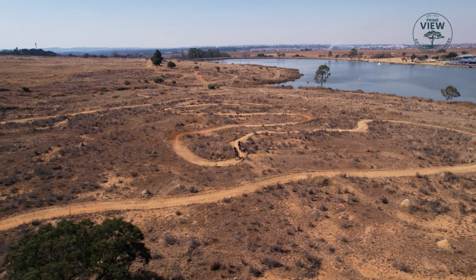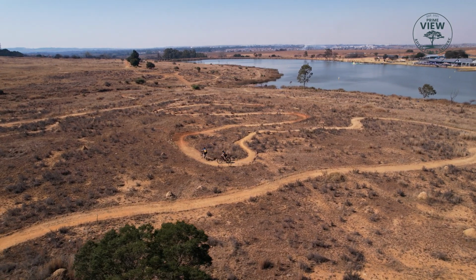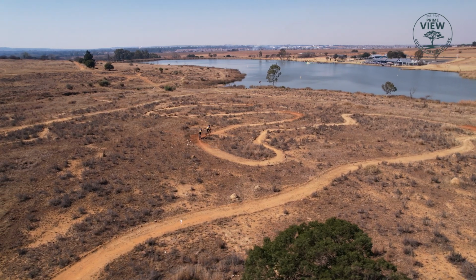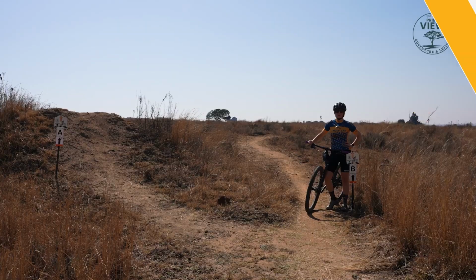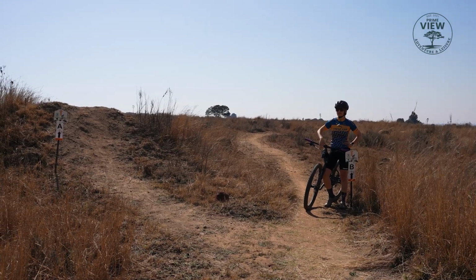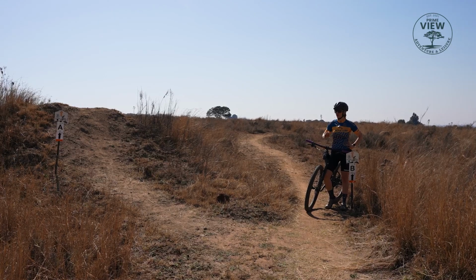Another thing that you'll notice is we're very close to the race village, and you'll hear the music, and it's right on top of you. So you always feel like you're a part of the action. We're about 3.5 Ks in. We've conquered a couple of switchbacks. We've done some cool single tracks, some berms, which are loads of fun.